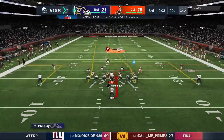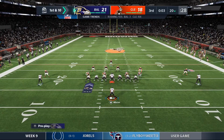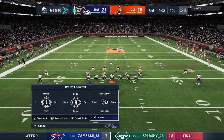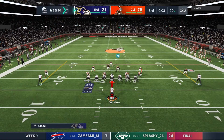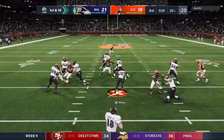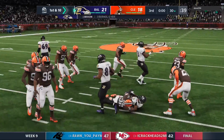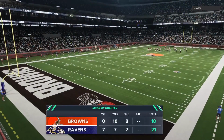The Raven offense set at the line for this next drive. Their lead down to a field goal now as they start with a 1st and 10. They'll try to get the run game going. This is Mixon, and he'll go down, and that will do it for the 3rd quarter of action.